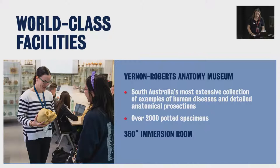The immersion room was launched just before the height of the coronavirus pandemic with the aim to boost student engagement and empathy. The immersion room allows students to witness medical procedures or scenarios in a life-size environment with 360-degree videos and images projected on surrounding walls. Students can walk in and really feel like they are there in that environment.